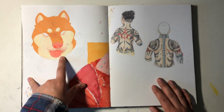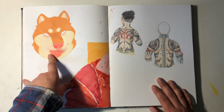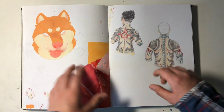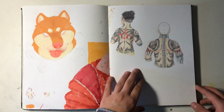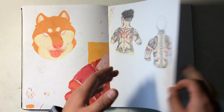And this was a little gouache sheep that I was working on probably about a week ago. And I haven't worked on it since because I was waiting for my package. I had another package of gouache coming in, but it hasn't come yet, and Canada Post is potentially going on strike. So I might not see that for a while. But yeah, this is it. That's the last page I've currently worked on so far.